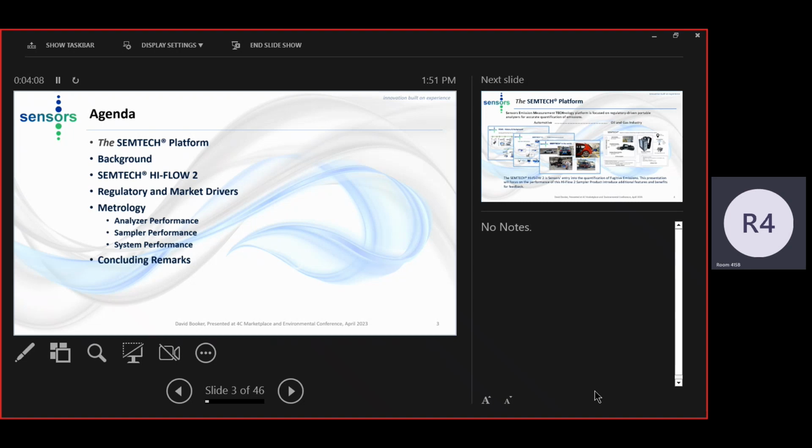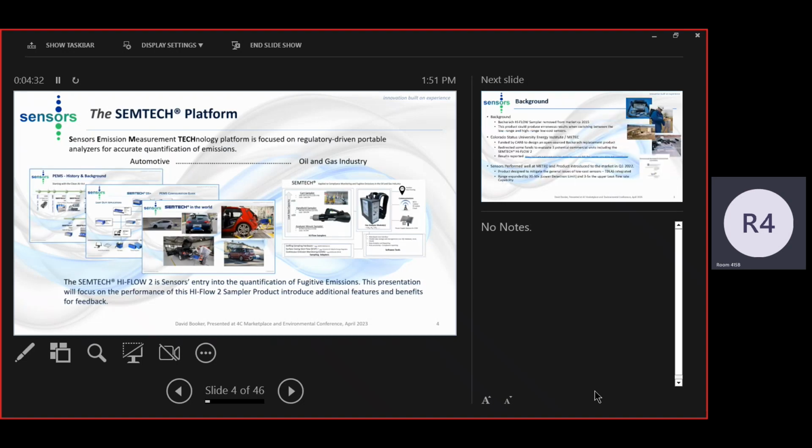So I'll give you a bit about background, but I really want to talk about the regulatory and market drivers and metrology, right? I often use the language that upsets people because I'm English, right? So when I say a piece of shit sampler, I mean it. I apologize. Right? So low cost sensors, we know what they do, right? You give me a headache. Okay? So we want to talk about metrology. Right. So SEMTECH platform, I mentioned my way very quickly from all these different products that bounce on the ground, the road, okay? Driving around the road, measuring emissions, regulatory, laboratory levels, right?